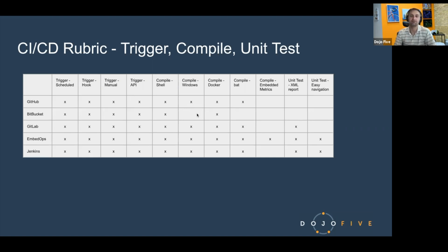How do you get build pipelines in place? Docker is supported everywhere at this point. Compiling batch files are supported everywhere you have Windows, pretty much. Some of these are embedded specific things. I'm highlighting that Embed Ops has that out of the box. Most of these other guys are just not focused on embedded, unfortunately.